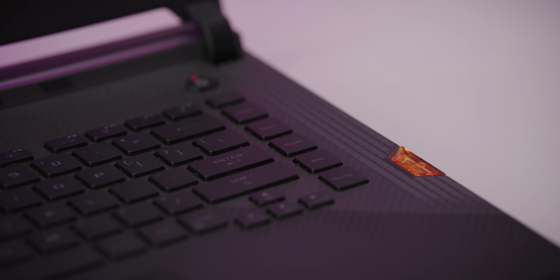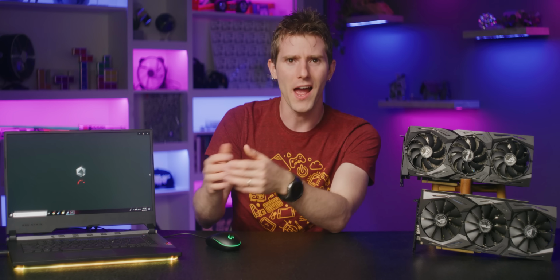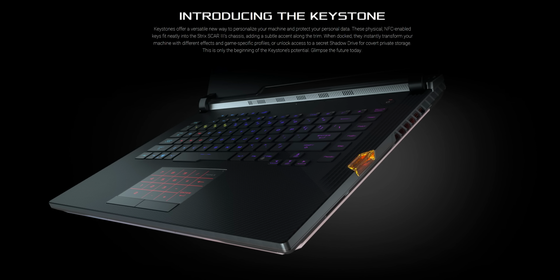And it's a little NFC key that you can plug into the side of the machine that will load up your gaming and RGB profiles, as well as unlock your shadow drive, which reveals a hidden drive partition. And, I don't know, I guess this is cool, but personally, I would stick with a password protected folder over a very losable plastic key, which perfectly transitions us, I guess, to the mediocre stuff.